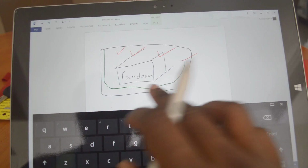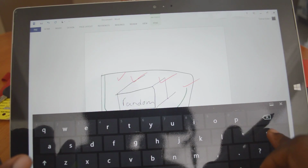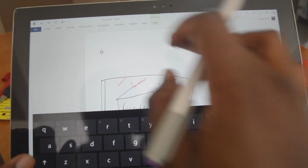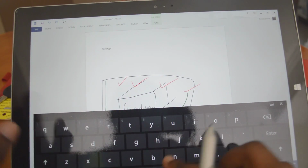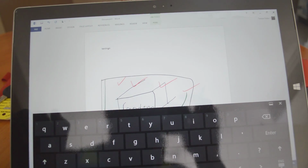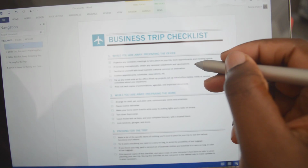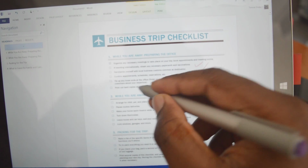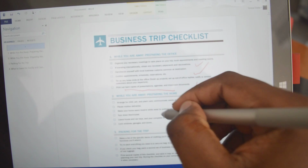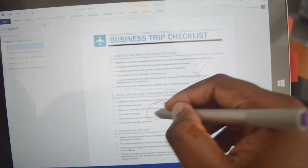The pen can be used to sign any PDFs as well. The default app that comes with the tablet allows you to do that. So think of the times when people have sent you documents and they said sign them and return them. So that eliminates the need for you to print, sign, scan, and email them back. You could just open the document straight away, sign it, and send it back. Or if you're a teacher, you can easily mark assignments as well.